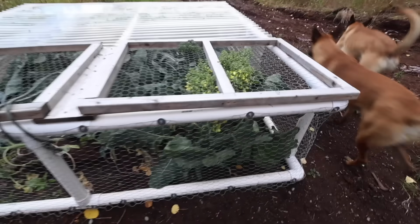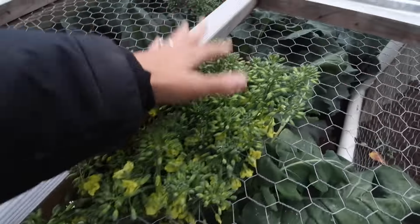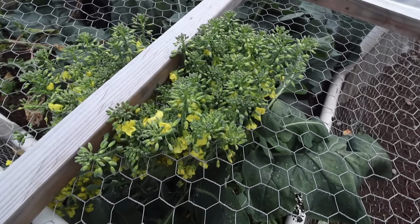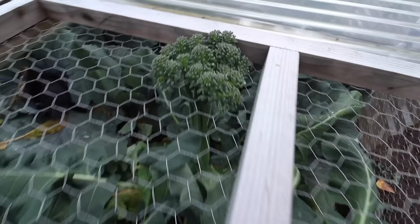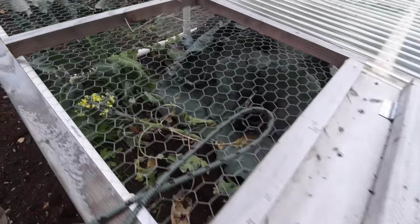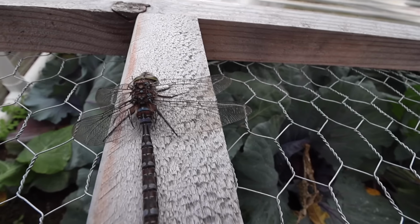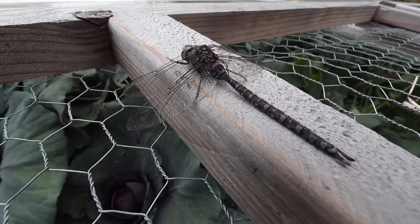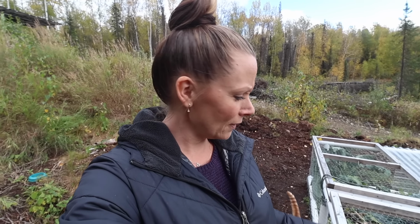Oh, I can already see the broccoli. Oh, look at the broccoli. Oh my goodness. Yeah, we could eat that one, little florets. We really neglected the chicken tractor. Oh, that thing is huge. Okay, not too bad. Broccoli, sorry broccoli, we let you down.